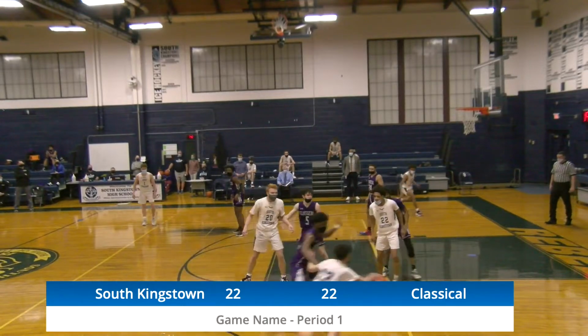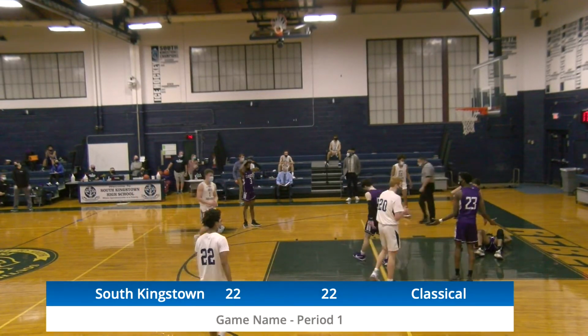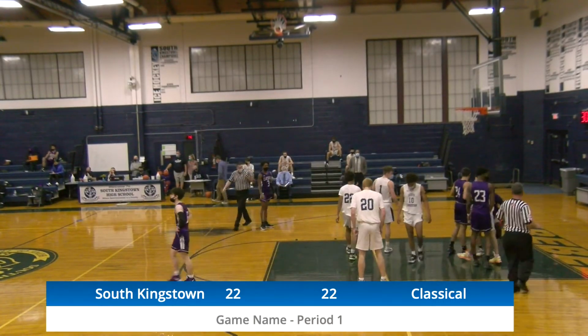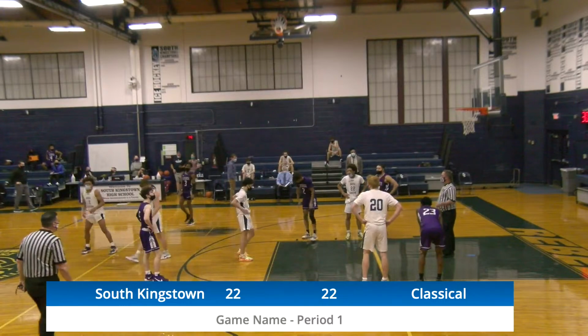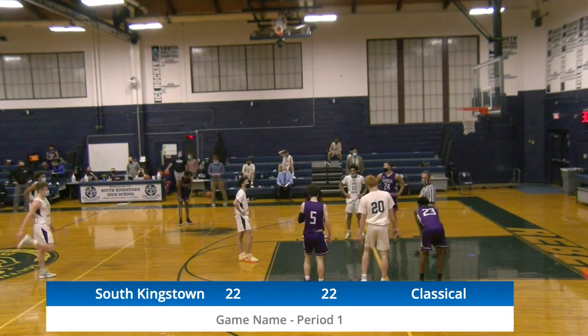Tie ball game at 22 apiece. Tyler Robinson going right into him. And that's going to be a blocking foul on Buchanan. Wasn't set. Tough call there for Buchanan. Unhappy with the call, but was not set. Close call there. On the line, shooting two, number 13, Nathan Tyler Robinson.